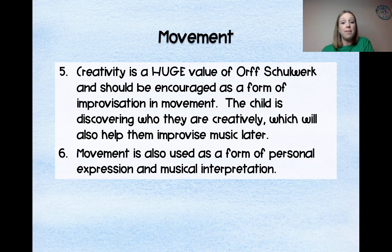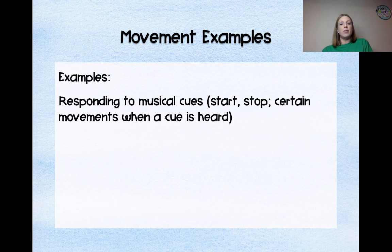Movement is also used as a form of personal expression and musical interpretation. And honestly, sometimes kids come up with some pretty creative things that are amazing to watch. All right, here's some movement examples. Responding to musical cues. So they might start dancing and stop when the music freezes. Okay, that's a really simple thing. Or maybe certain movements when a cue is heard. Okay, when it's forte, everybody raise their hand. When it's piano, everybody put your hands on your lap and different things like that.